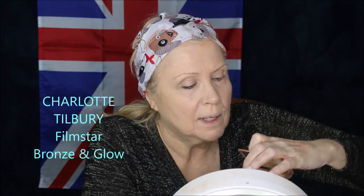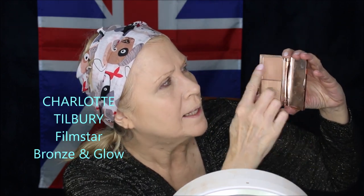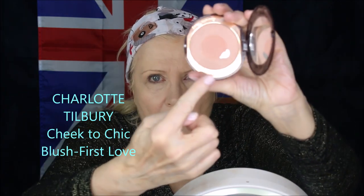Now I also have face products in my collection even before the sale. I have my Filmstar Bronze and Glow from Charlotte Tilbury, and we have the highlight and the bronzer, which I will be using probably as eyeshadow. I have a powder here to set things, and you can see it's well loved, hit pan. And then I have a blush, which is called First Love, also well-loved, hit pan, love it. So I'm gonna use these things on one side and the face palette on the other side.